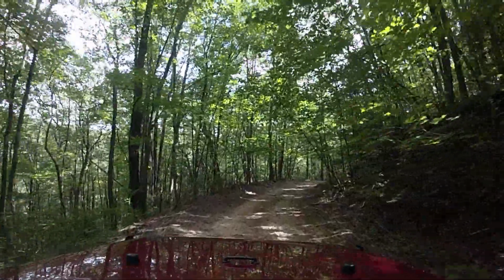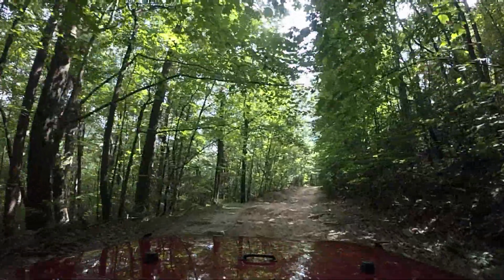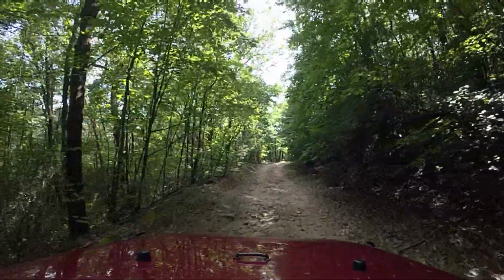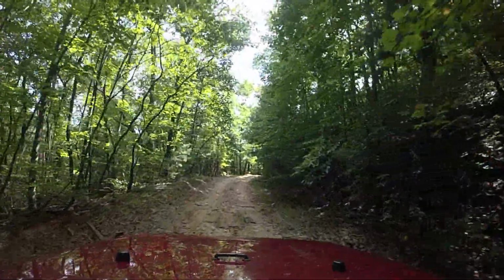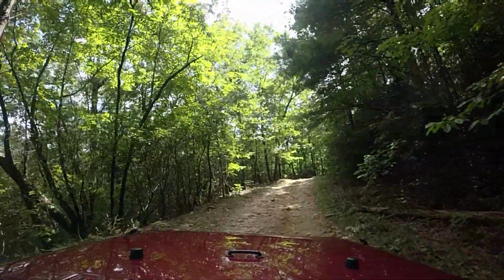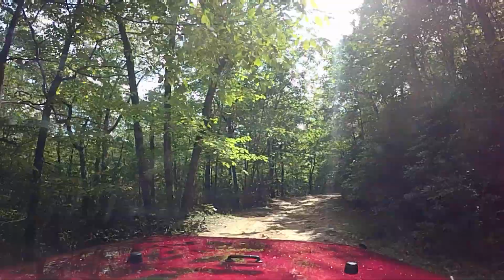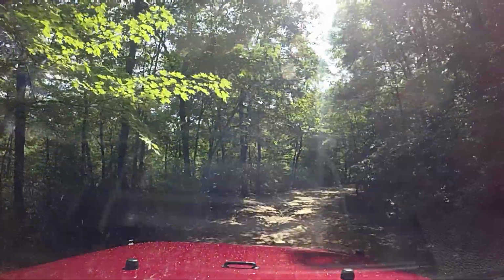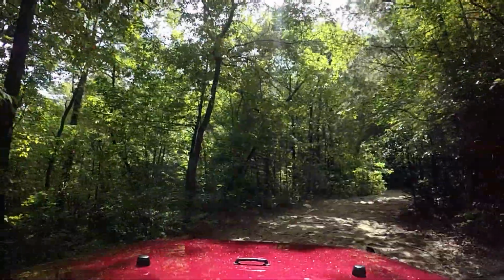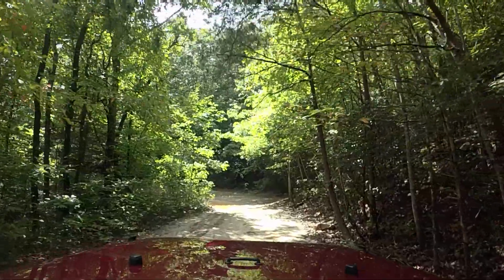Yeah, not hard at all. It's just, you've got to pay attention. It's pretty nice and smooth, this little Wrangler. Very impressed. Keep that foot on the pedal. It doesn't really lunge, or you control it pretty good. I don't know if it's the gearing or what, but it does very well.